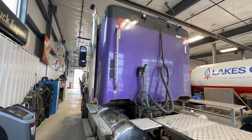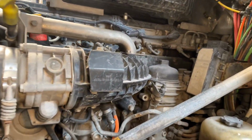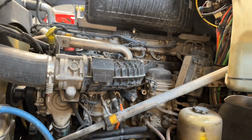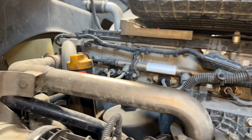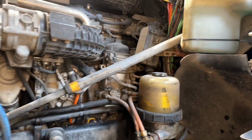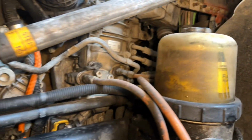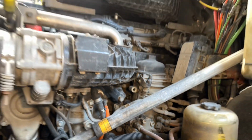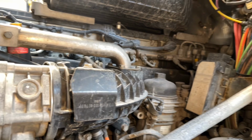So, one more place to look. Let's pop the hood. There it is. That's what you came for. Came for the DD16, stayed for the small bunk, right? Look at that. 16 liters, and nobody else is offering that. Nobody else even attempts to do a 16 liter besides Detroit Diesel.